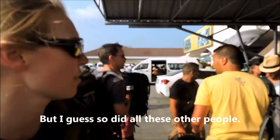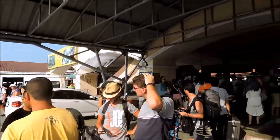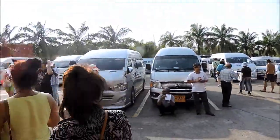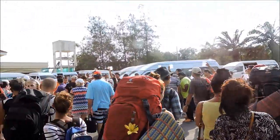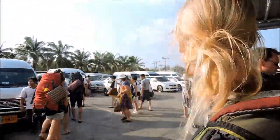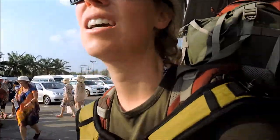So we just got off the boat. We're now in Phuket, and we prepaid for a taxi, but I guess so did all these other people. I guess it kind of isn't first come, first serve. It's just wait until you're lucky enough for a taxi to go by, and we stop him, I guess. We should just start asking other people, like, where do we go?